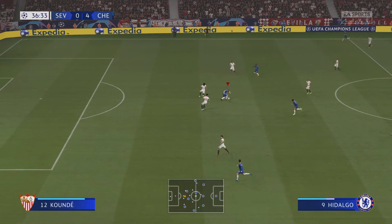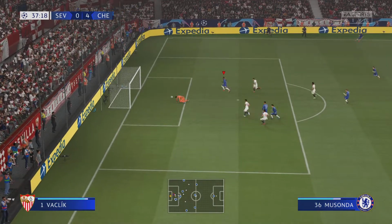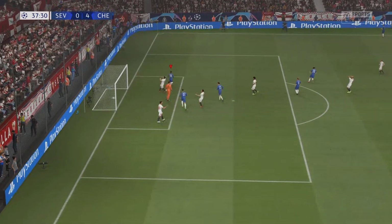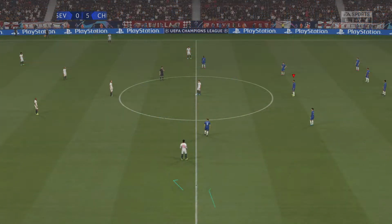And now here comes the youngster. Sander. Oh, yes! And we're now five in front! And there's a thrashing! We're winning 5-0!